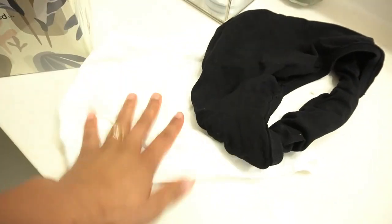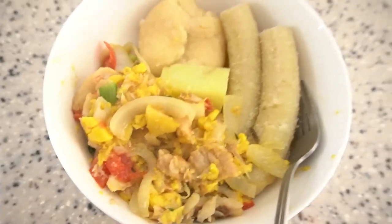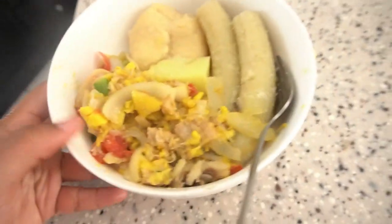I also got these because I needed some of these. They come in a pack of 3. I just tried them on. Oh yeah, I forgot about the pear.